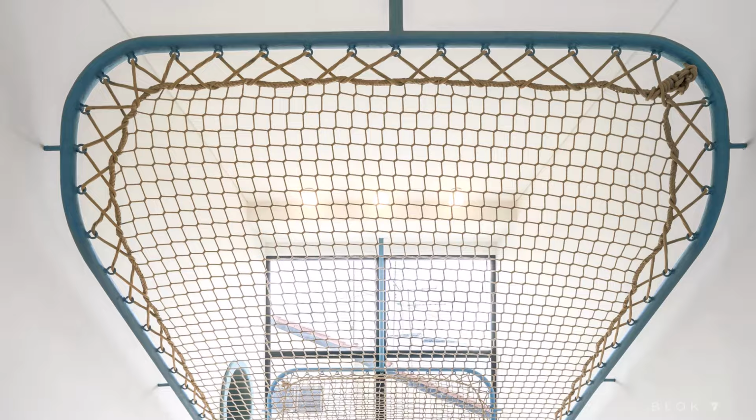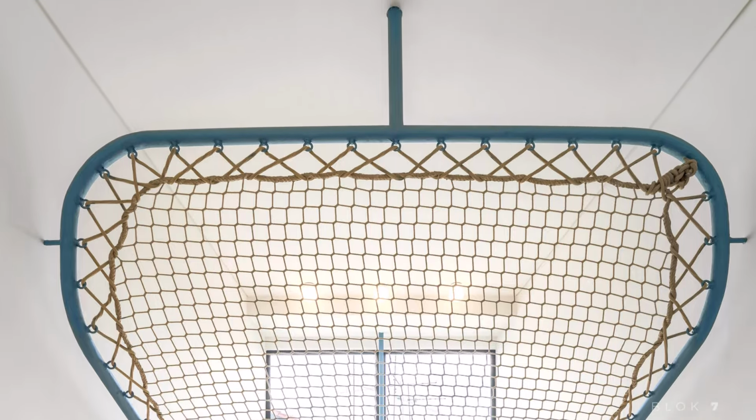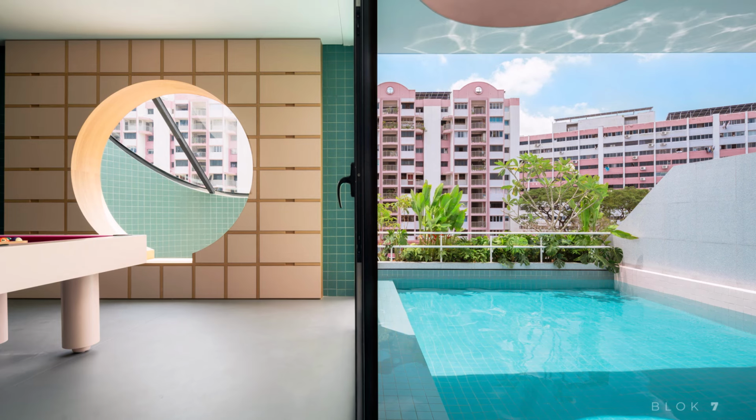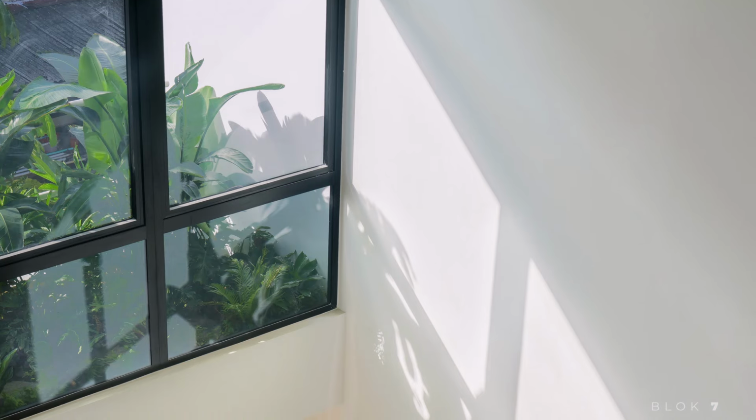The top floor of Cavern House offers intriguing recreational amenities, including an observatory with a circular skylight, adding a touch of curiosity and wonder. This space allows residents to enjoy views of the night sky while creating a tranquil and reflective atmosphere.